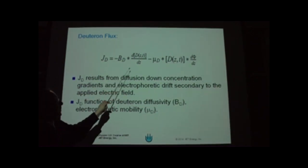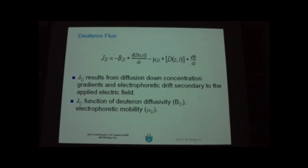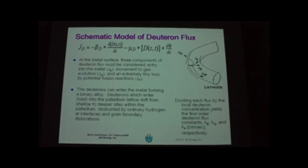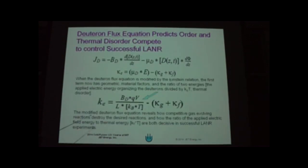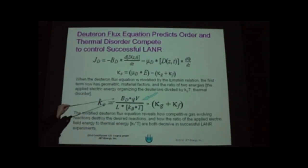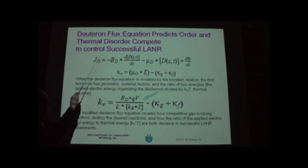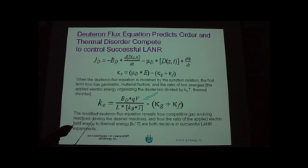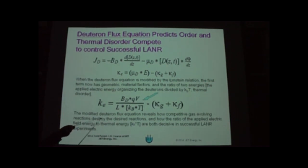Here we have normal diffusion, that's the gradient of the concentration, times the diffusivity. Okay, so when we take that equation now, and we apply the Einstein coefficients, we see then that by dividing this by D, our first order loading rate into the cathode, this is how we turn the system on, depends on two terms.